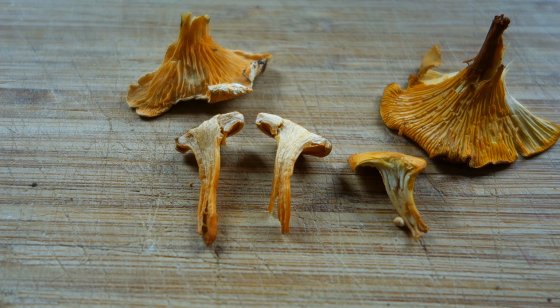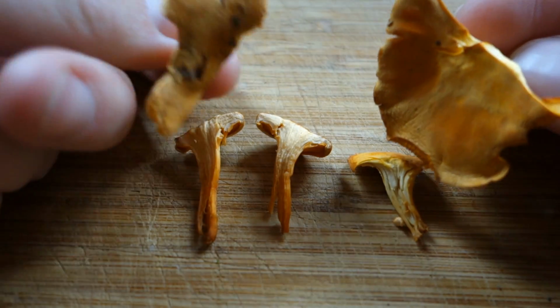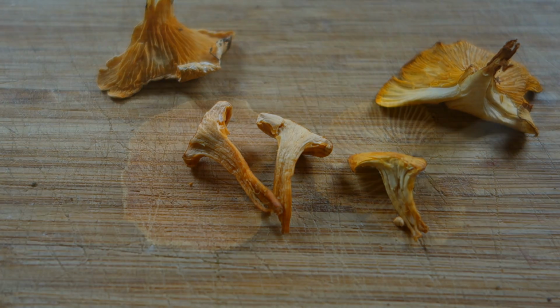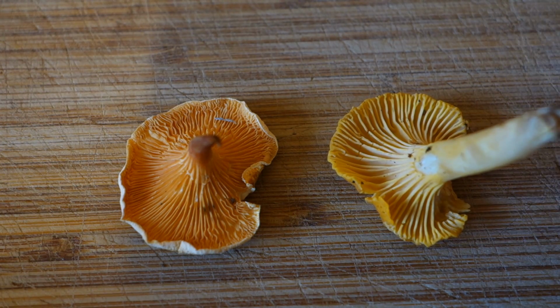As you can see, if you're a beginner, you're probably thinking, wow, they're quite hard to tell apart. They're not. Once you know what they are, and once you've seen them, it's kind of obvious. The only time you make a mistake is when you first look at them on the floor. I've been caught out a couple of times, picked them up and been like, oh, False Chanterelle. I managed to find a couple of fresher samples.